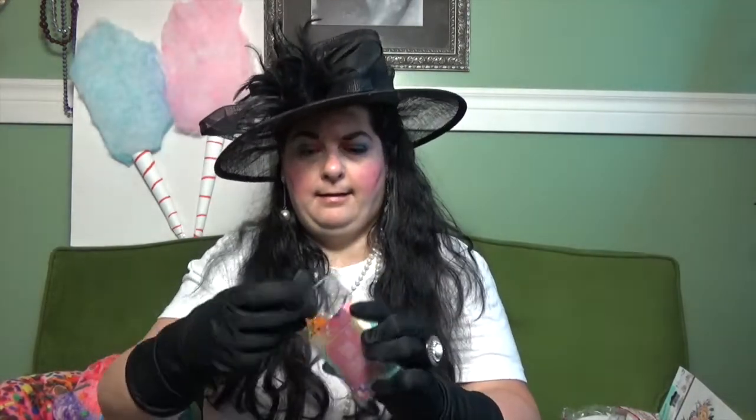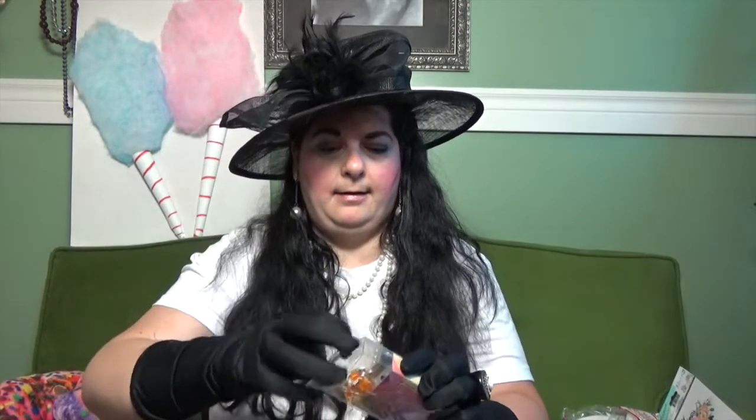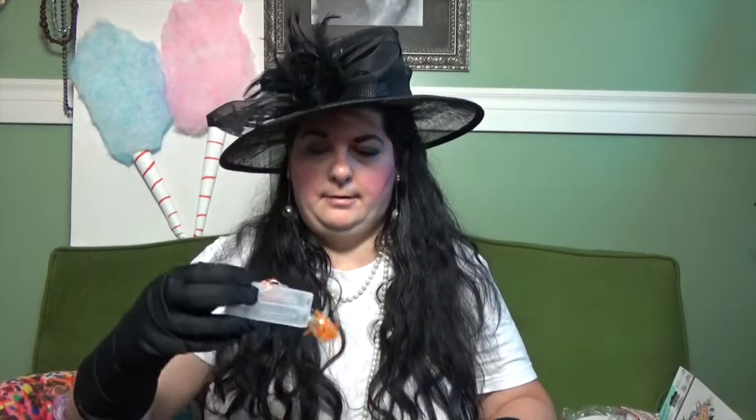I picked up the string lights at the Dollar Tree, and these are in the cactus shape. I don't know if you can see. So I picked those ones up, and I also picked up the pizza ones. I've never picked up the string lights at Dollar Tree before. Let me see if I can get them out so you can see them. I don't know, there might be no batteries in there. But you know me, I like anything food related, so I got those.